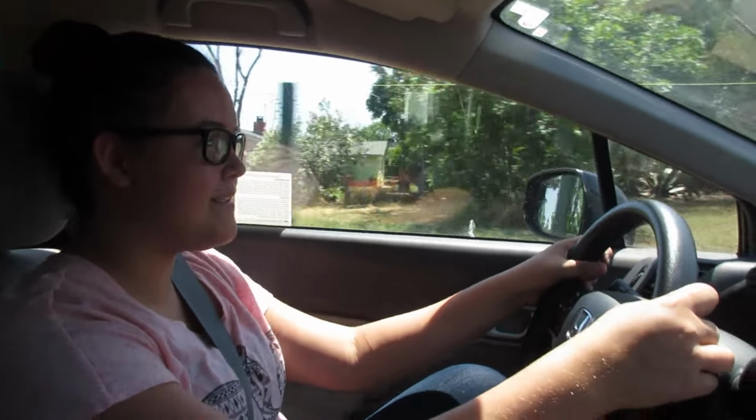I like this car. It's tiny. It's not. Hey, everybody. Oh my gosh.